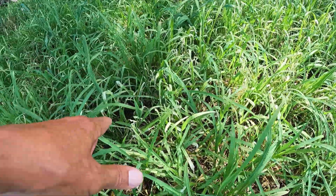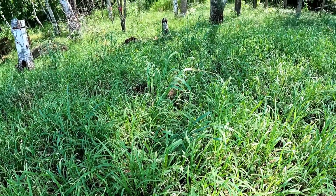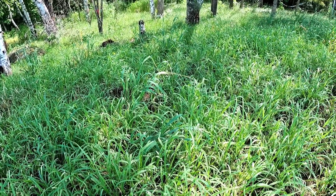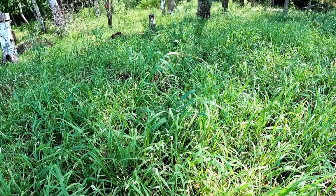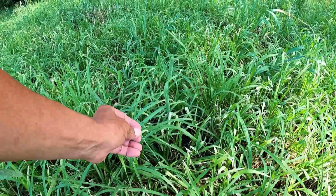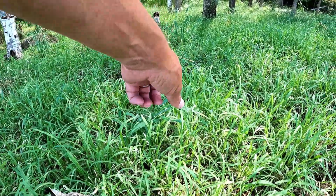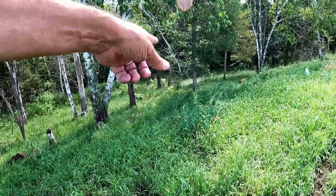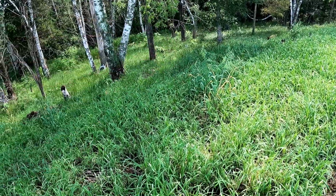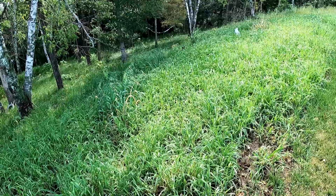And you can see a lot of that white stuff down in here. So what's growing here now is anybody's guess. I really don't know what buffalo grass looks like, so I can't tell you. I know that this right here, I believe that's Timothy. That looks like smooth brome. Yeah, that looks like smooth brome as well. So I don't know if any of this is buffalo grass or not.